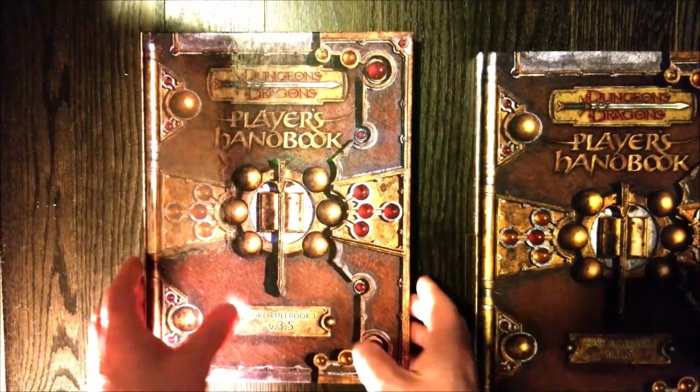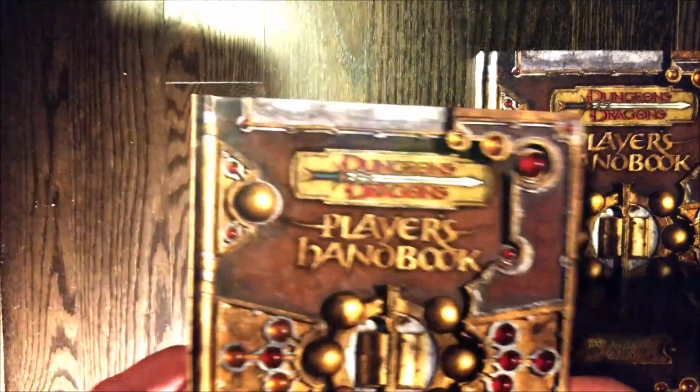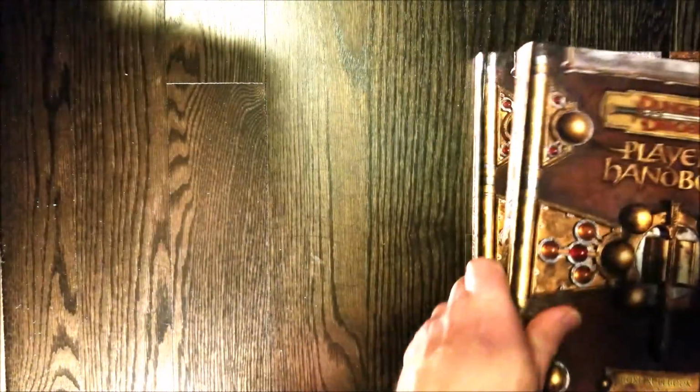So really nice additions to the collection. I don't know which one really is in better shape. They're both pretty immaculate, and I might just end up holding on to them because it's always nice to have a second player's handbook around.